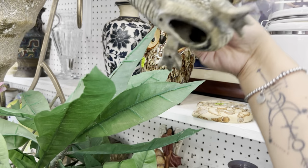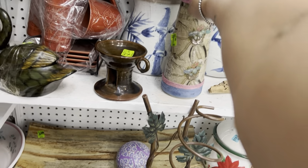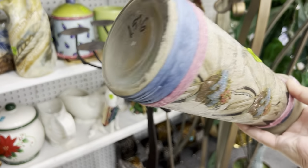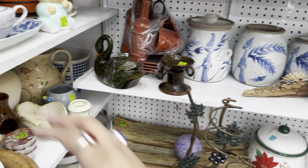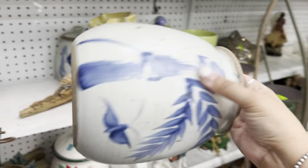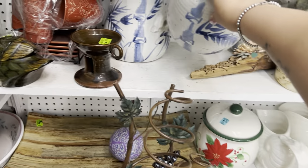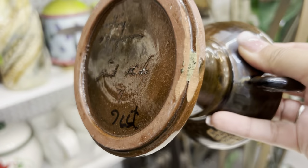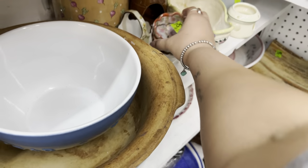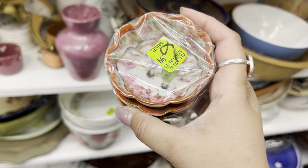Look at this dragon. He's resin. This is a glass bottle. I like these stoneware pots, but I think they want a lot of money for it. $12.99 per pot, not even for the set. So I think I would have picked up the one on the left and the one all the way on the right. This is signed. I don't know what it is though. These little dishes are kind of cool, but I do have many of them. They want $7 for it, so pass.